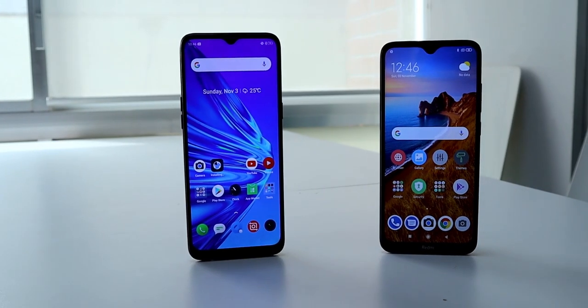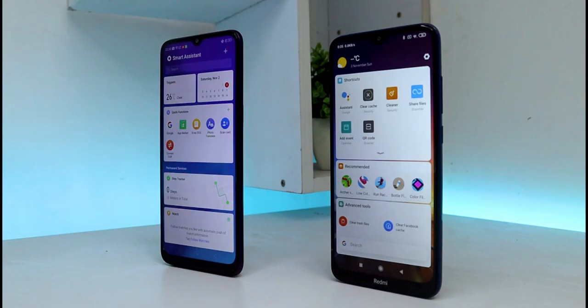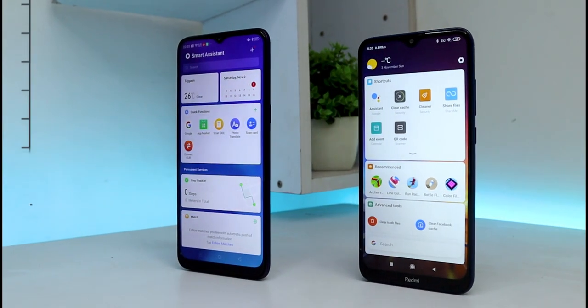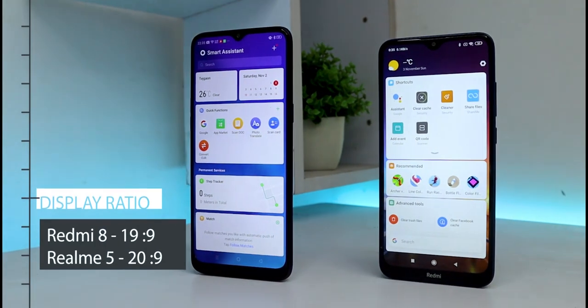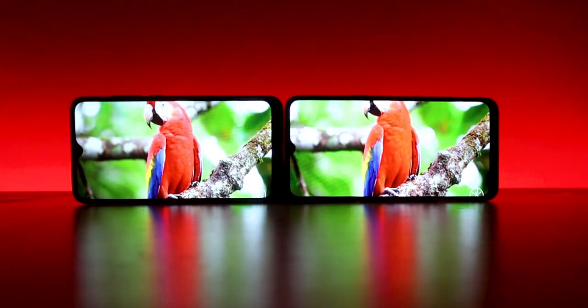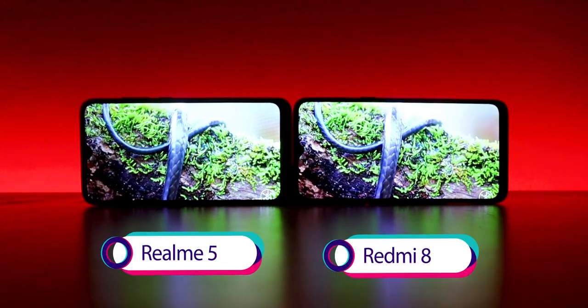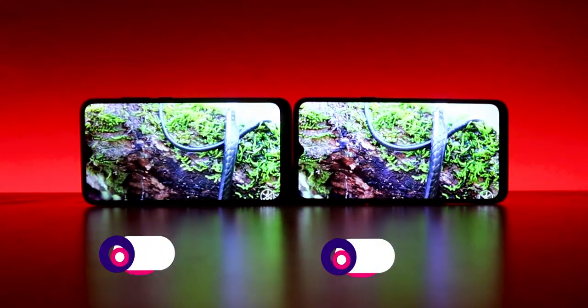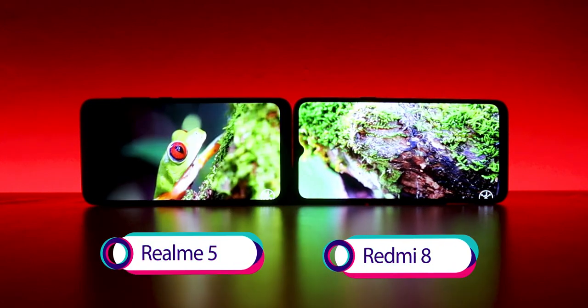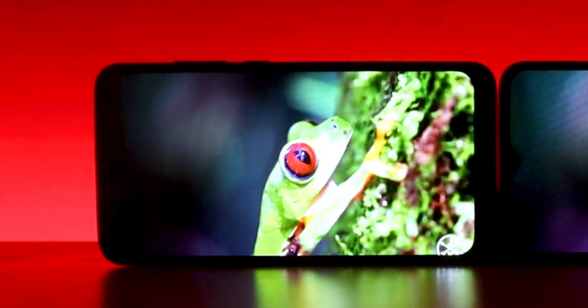So when it comes to design, both the phones are going with the trend. Both the phones are offering a 720p display, but the ratio on the Redmi 8 is 19:9, where the Realme 5 has a noticeably taller display, and the ratio on the Realme 5 is 20:9. And when it comes to brightness, the Realme 5 looked a little bit brighter than the Redmi 8. Also, the colors and the overall sharpness of the display was a little bit better on the Realme 5 than the Redmi 8. So overall, when it comes to the display, I'd prefer the Realme 5.